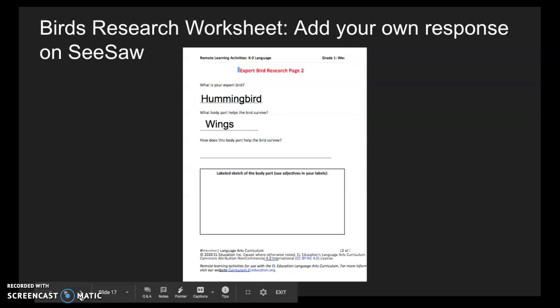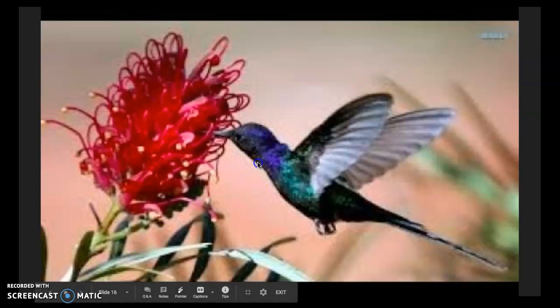Okay, so you could see a lot of different videos of hummingbirds moving their wings really, really quickly. So the last question is, how does this body part help the bird survive? So think about the video. Let's go back and watch it for a little bit and think, why are hummingbirds using their wings? Let's see what they're doing.